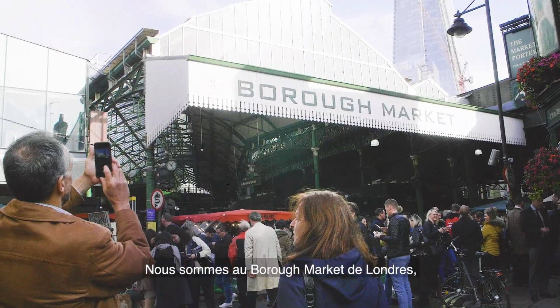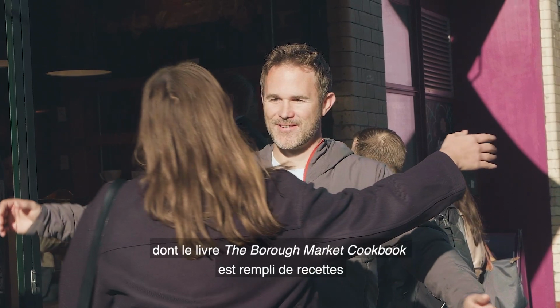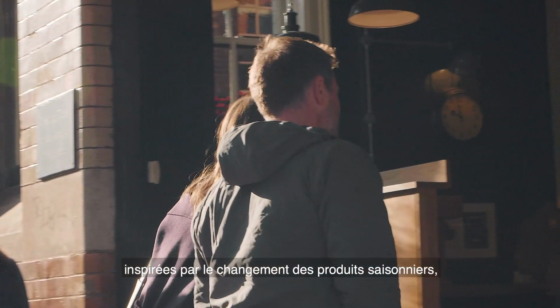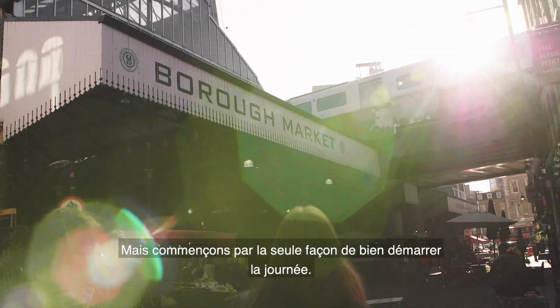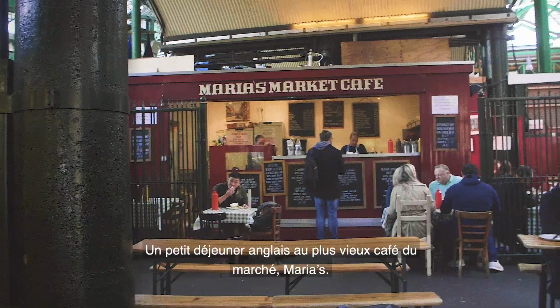We're at London's Borough Market, the oldest food market in the city. I'm meeting Ed Smith, whose Borough Market cookbook is full of recipes inspired by the changing seasonal produce and the people who make the market what it is. But first, there's really only one way to start our day: the full English breakfast at the market's oldest cafe, Maria's.